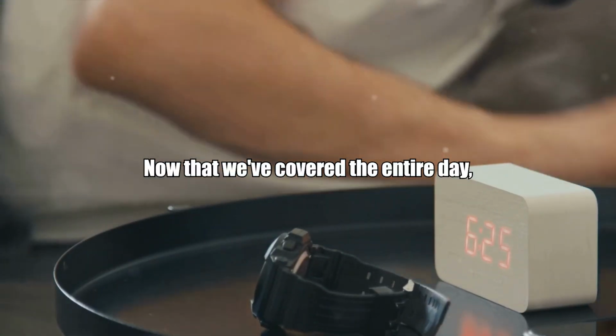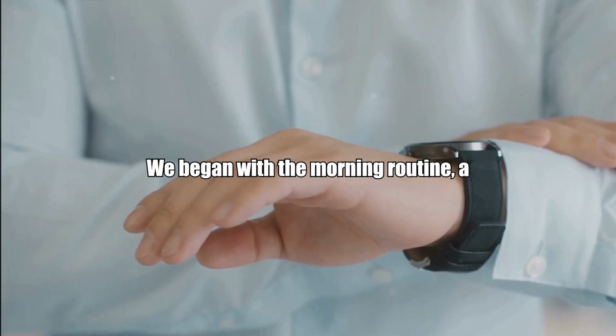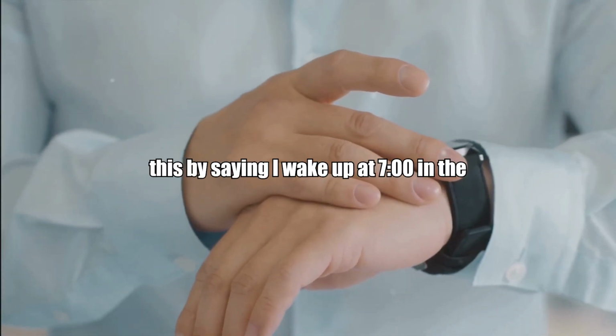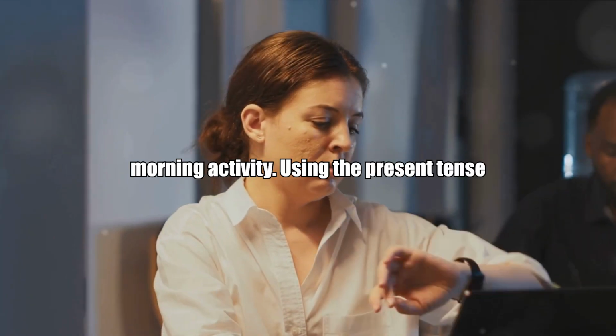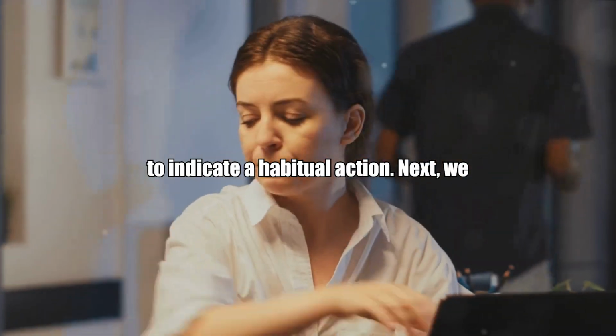Now that we've covered the entire day, let's quickly recap what we've learned. We began with the morning routine, a crucial start to the day. You can express this by saying, "I wake up at 7 in the morning and have breakfast." This simple sentence gives a clear picture of your morning activity, using the present tense to indicate a habitual action.